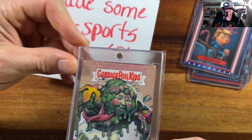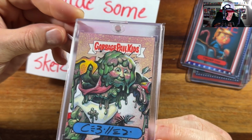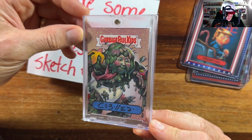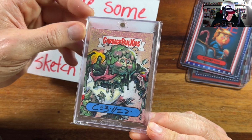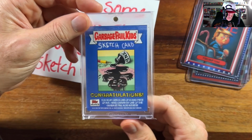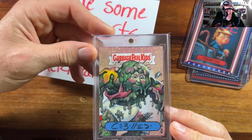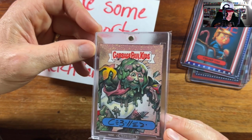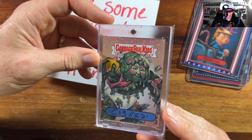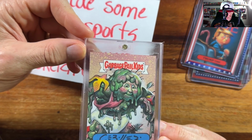I don't know if it's really picking up on the camera, but it is gorgeous. The colors pop. It's so clean. There's a little fish right there, little can right there. I mean, everything is gorgeous. This is one of the sketch cards that you'll never find. These are tucked away in collections, and they rarely come out. And ultimately, this is what this person had to break out in order for me to move my silver.